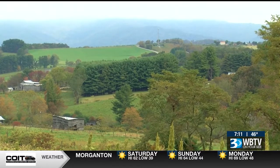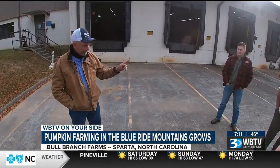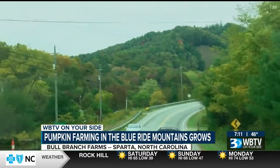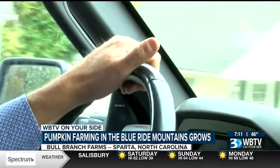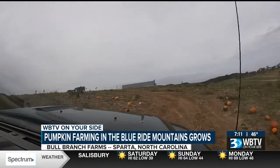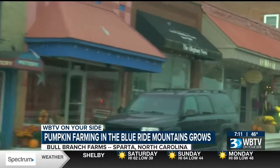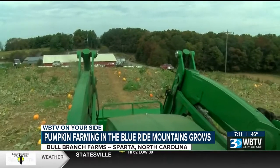Jim Cox knows these mountains well. My son, 12 or 13, 13 generations that were born here in the Blue Ridge Mountains. He spent 30 years on the road with the North Carolina Highway Patrol until 2013. The main occupation is farming agriculture here in Sparta, Allegheny County. That's when he traded his badge in for a tractor full time.